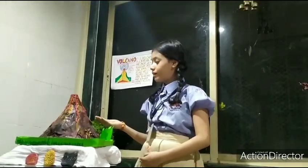Hello everyone. I am Nyanshika from 5th E. I have made a model of an erupting volcano and the different rocks formed from it.